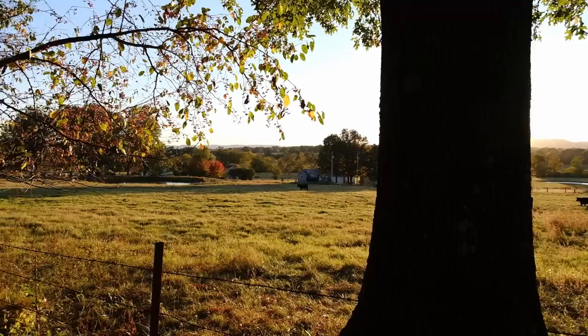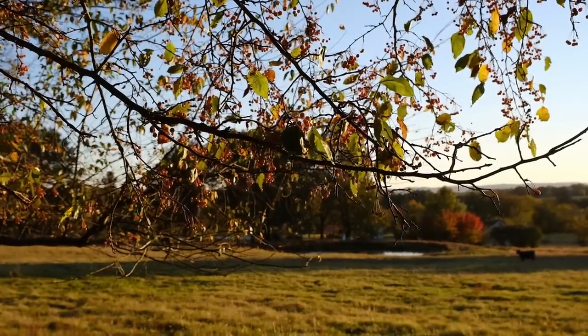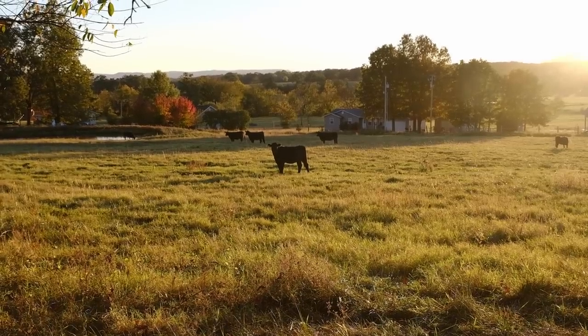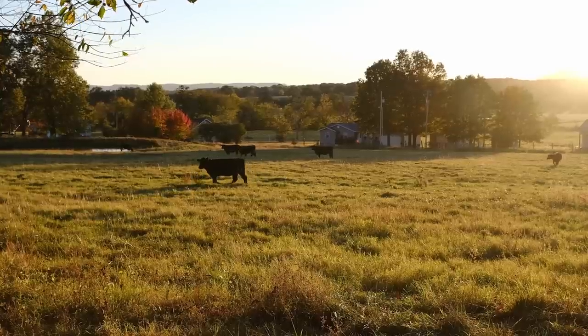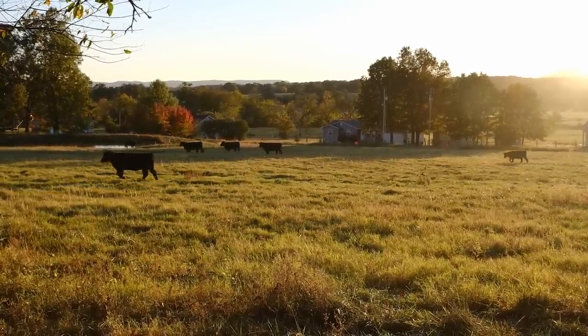And the whole RV park is butted right up against some nice pasture land that's super picturesque and of course means that it's nice and quiet. You don't have to worry about a lot of traffic noise. Overall, 10 out of 10, would definitely camp here again, and probably we will be back and will camp here again.